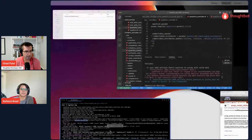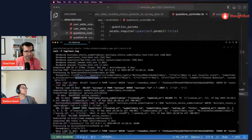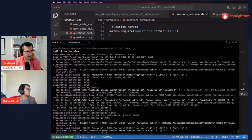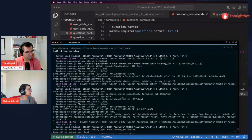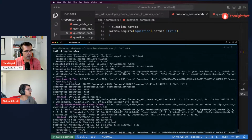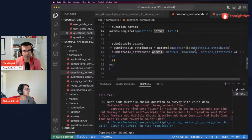So hopefully we're going to get a pass here on this. Nope. Let's see what the failure is. Okay, but the error is different, at least. Expected to find blue. It looks the same to me. Let's go over to our log and see what happened here. Submittable type. Oh, okay. So now we have made progress. We're accepting options attributes now, but we actually need to specify that it permits text.